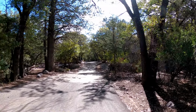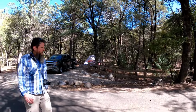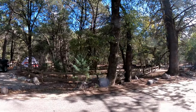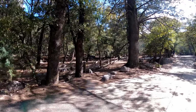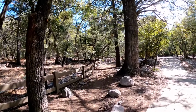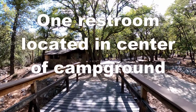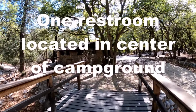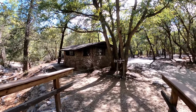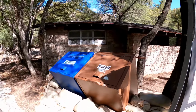The road's basically just a figure 8 through here. So there's 7. And we have a walkway right here to the bathroom, in case the water's flowing. Beautiful campground. We have some recycle bins.